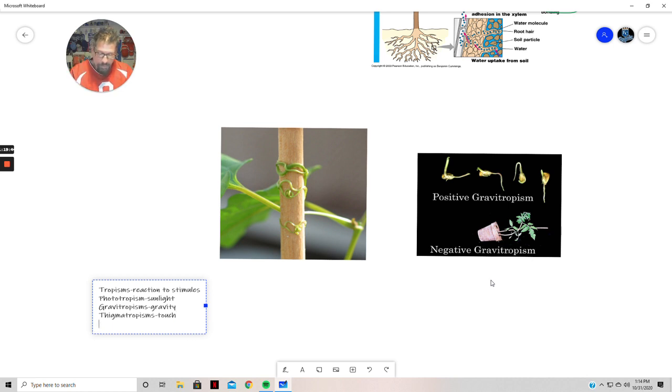The last one, hydrotropism. This obviously is water. It's not a reference to Hydra in the Marvel movies, but water. So the roots grow towards water. They seek it out. They sense it. Okay, they grow towards water. Hey, well, there you go.